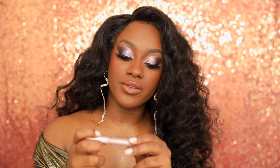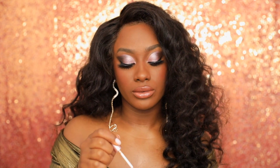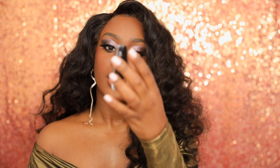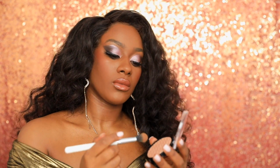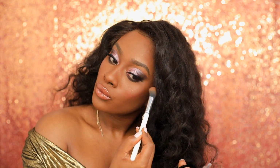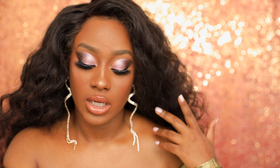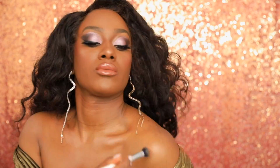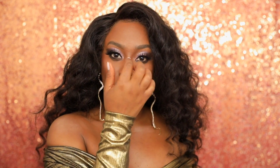I'm gonna go in next with e.l.f.'s Lip Plumping Gloss. And this one is in Pink Sugar. I'm gonna go in with this e.l.f. highlighter in Rose Gold. Ooh. I'm actually gonna even add a little shimmer to my body. I'm also gonna go back in with that palette and create a little bit more of like un momentico.